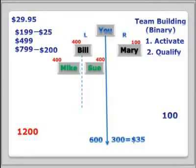But what does Mary have to do to get a paycheck here out of the team building part of the program? What does she have to do? She has to qualify. So she brings her two friends to the table, and they each order the $199 package just like Mary did. She makes $25 for that fast start, $25 fast start, and each of those people are credited with 100 points apiece.